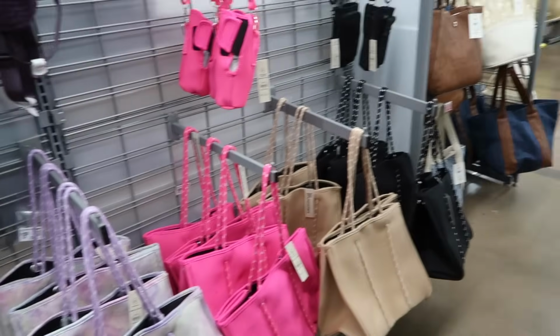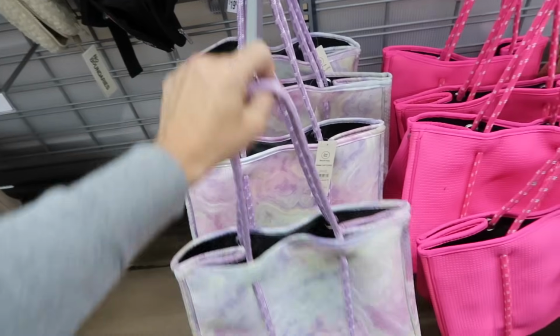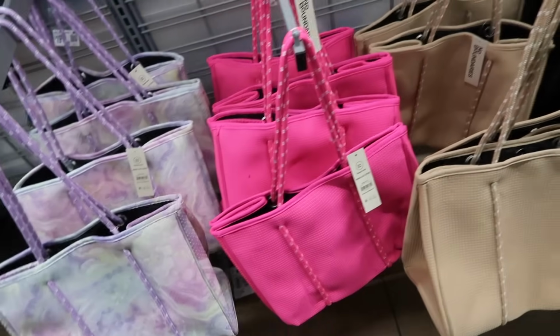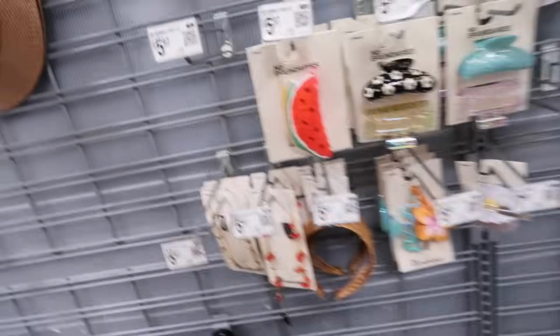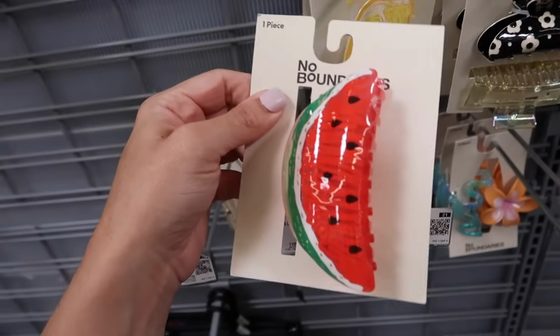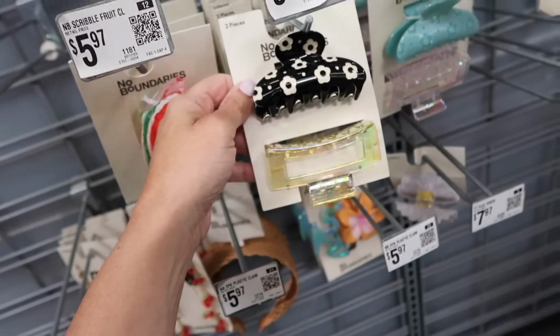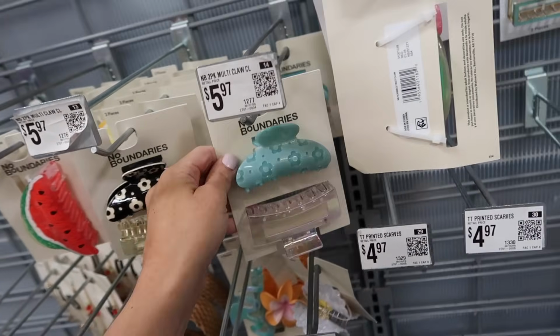They brought back the neoprene totes from No Boundaries. So these have that snap closure. How pretty is this purple tie-dye? They also have a pink. There's the beige and black, and they're $19.99. Also some new clips. So they have the watermelon now. I think we saw the lemon before. And then the 2-pack for $5.97, the black and white, and then also turquoise.